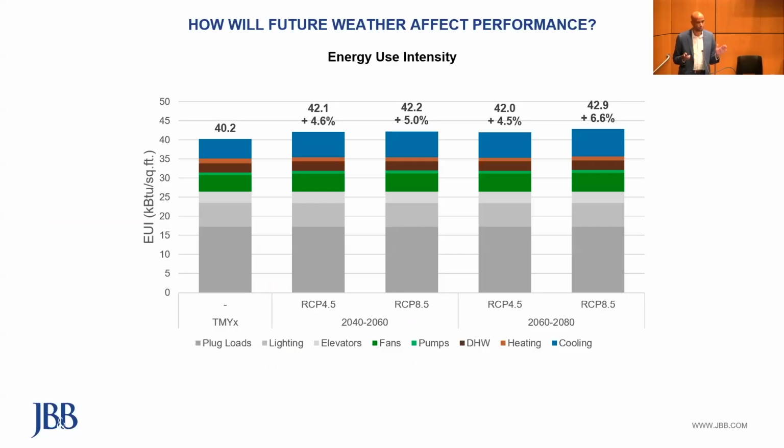If you look at the graphs right there, you will see that if you work from left to right, we are running this building in a typical TMYx weather file. If you look at the second and third graphs, you're looking at the 2040 to 2060 timeframe, with the second representing RCP 4.5 and the third representing RCP 8.5. And then for the two on the right, the fourth and fifth ones, you are looking at 2060 to 2080 with RCP 4.5 and RCP 8.5.